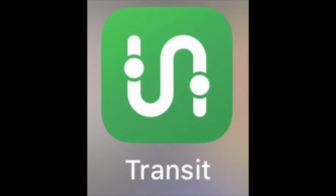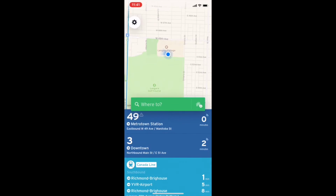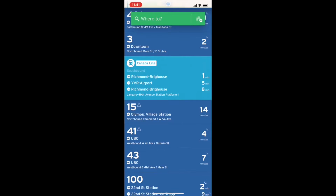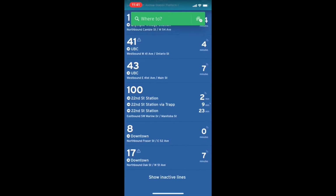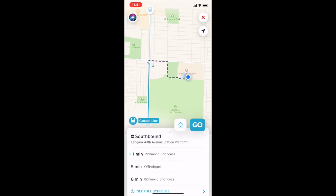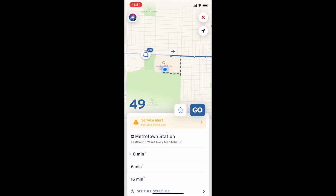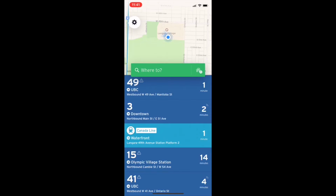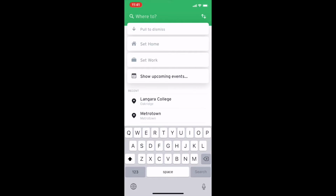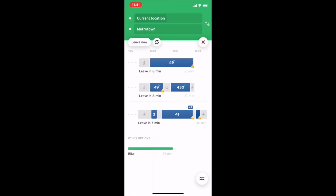Now, let me introduce a very useful application to you. It's the Transit app. My location is in Langara. If I open this application, I can find all the buses and the SkyTrain around me. I can use this to check the frequency and when it will arrive at my nearest stop. It helped me a lot to manage and save my time. You could also enter your destination into this app. It will tell you how to get to your destination, when to leave, and when you will arrive.